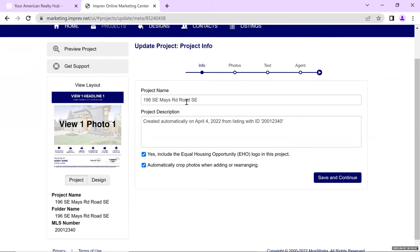You can put your project name in there. You can put your project description in there if there is one. And then here, yes, include the Equal Housing Opportunity logo. That has to be on everything we put out publicly. So just know that that is there. And then automatically crop photos when adding or rearranging. I would recommend doing that because it automatically puts the photo in the best crop size for that particular advertisement. Once you're fine with this, this is not something that goes on the particular advertisement. So this is just for your record. You click save and continue.